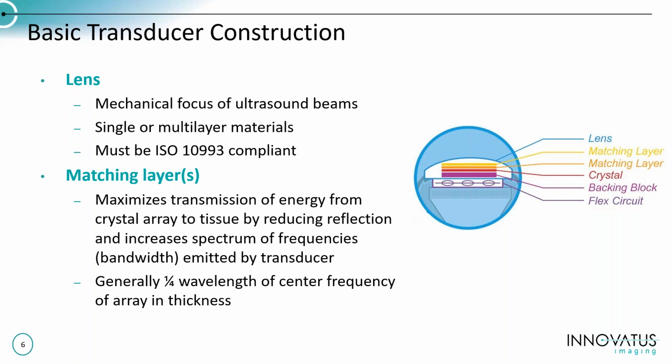Essentially, what these matching layers do is they match the impedance of the transducer with the impedance of the body for more effective and efficient transmission of acoustic energy into the body. That's kind of a mouthful, but it's just a bridge between the transducer and the body to ensure that we're emitting the acoustic energy into the body effectively. Generally, these matching layers are a quarter wavelength of the center frequency of the transducer in thickness. I'm not going to do the math here, but if you think about a 5 megahertz probe and figure out what a quarter wavelength is, some of these materials are beyond paper thin.